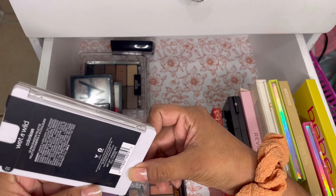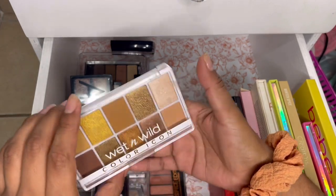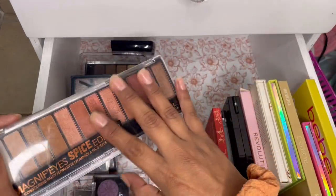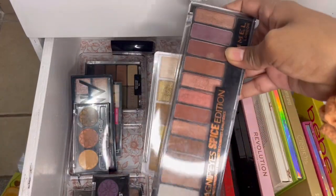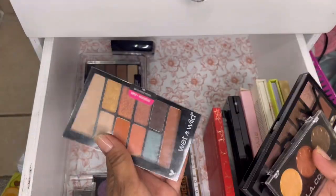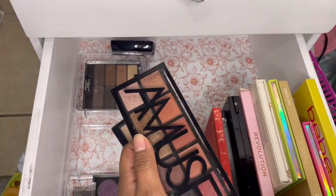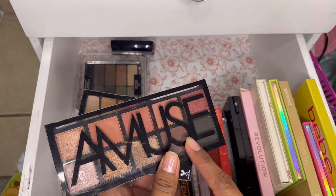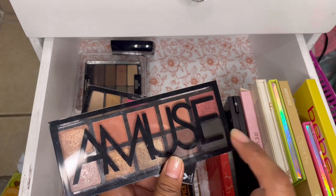What is this one called? Something about sunshine, something like that. Then I have this one, Wet n Wild. Not Wet n Wild, Rimmel London. Then I have this one, it is Wet n Wild. This one I got from, I think, Shop Miss A. Yeah, I think Shop Miss A.